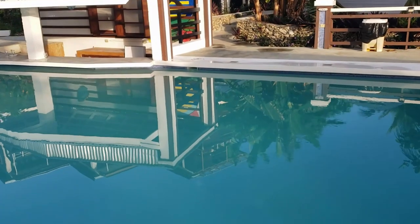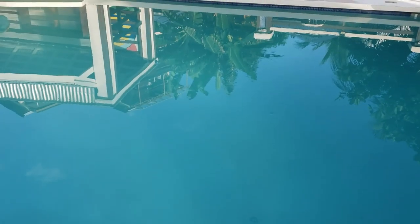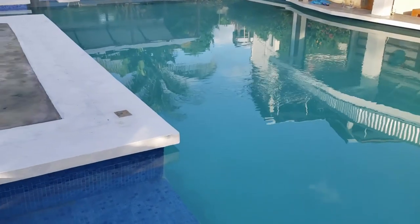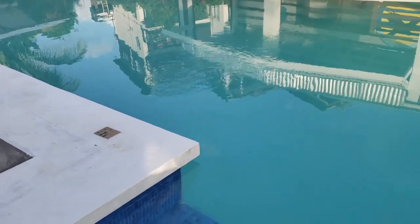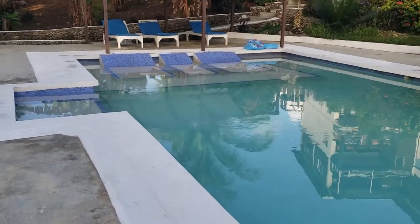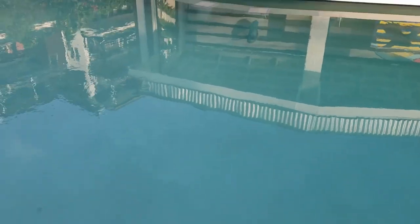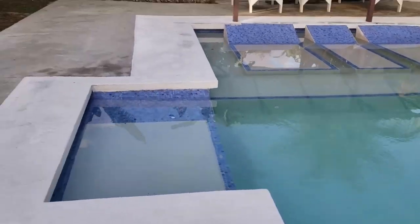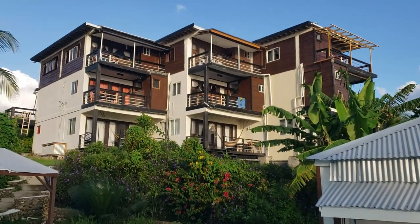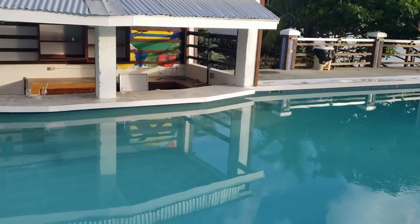Based on what I'm seeing, this section of the pool is around 7 feet deep. Then you have, I think, probably 4. I'm not sure, because I didn't go into the pool. I don't think I'm going to, because one, I didn't bring any swim gear, and two, I'm just not feeling the pool vibes. But guys, if you are here, you can go into the pool. Those are the affordable rooms from the pool view, and this is the pool swim-up bar.